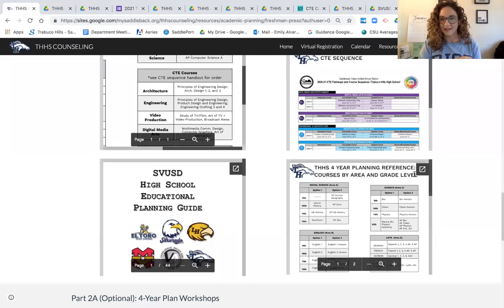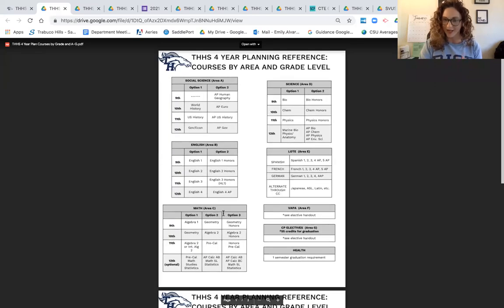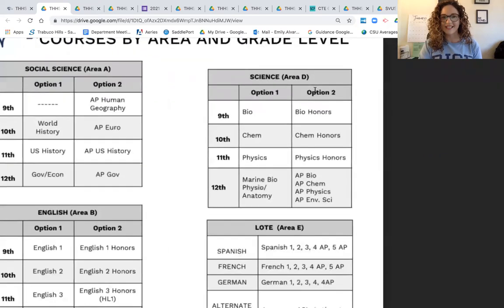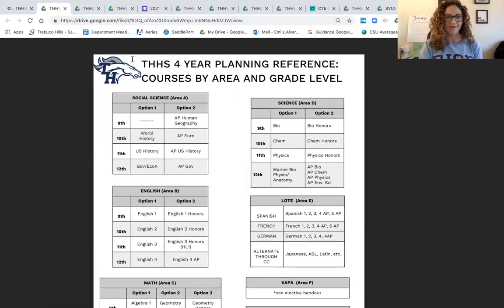And then lastly, we've got courses by grade level that'll show you the sequence of what comes after what. For example, let's look at science, area D. So I could see that after bio is chem, after chem is physics, and after physics we have some options. And so what I want to note is that if I'm in college prep bio as a 9th grader, and I'm doing really well and I want to challenge myself, I can do honors chemistry next year. So we have some variation in what we pursue.